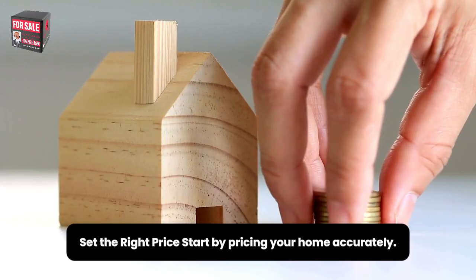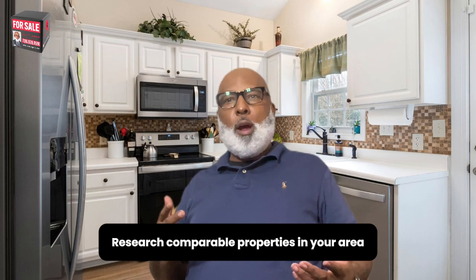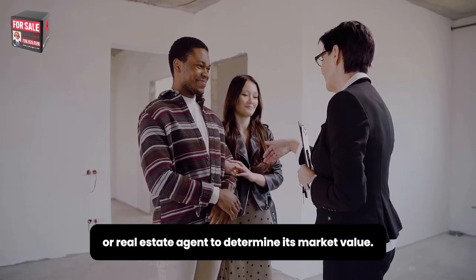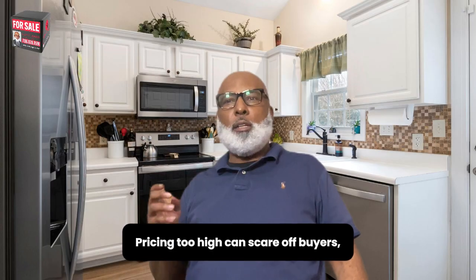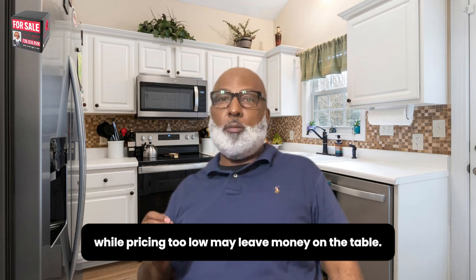Set the right price. Start by pricing your home accurately. Research comparable properties in your area and consider hiring a professional appraiser or real estate agent to determine its market value. Pricing too high can scare off buyers, while pricing too low may leave money on the table.